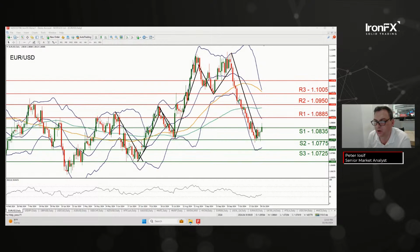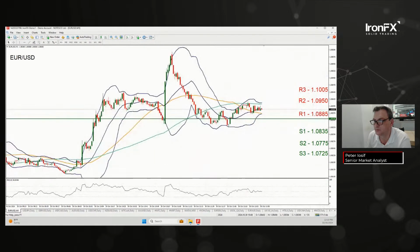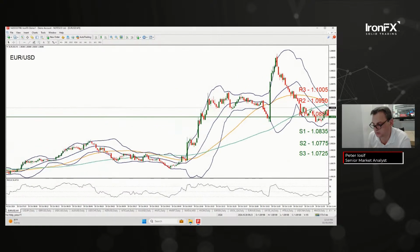Let's have a look if there was a market reaction at the time of the release. And unlocking the chart, a very small market reaction of about 2-3 pips upon the release. There was nothing much there. However, later on we got, practically at 12 o'clock, Germany's GDP rate.